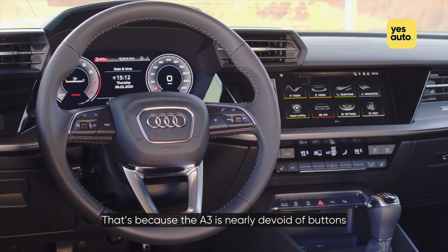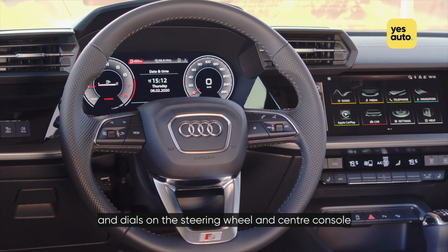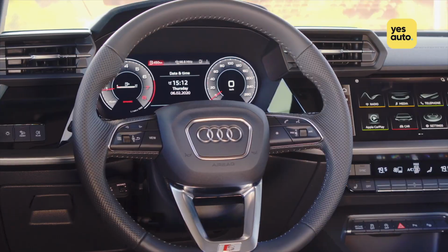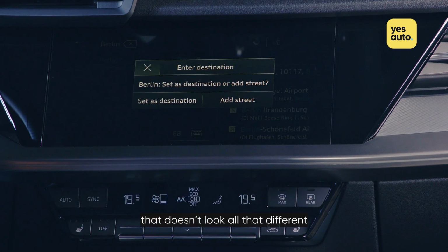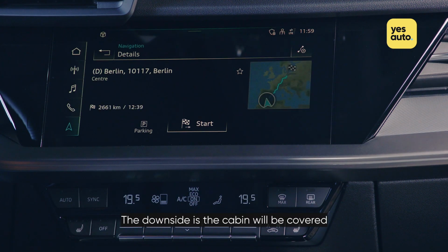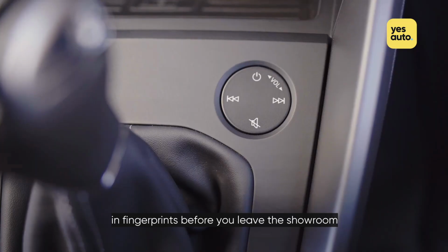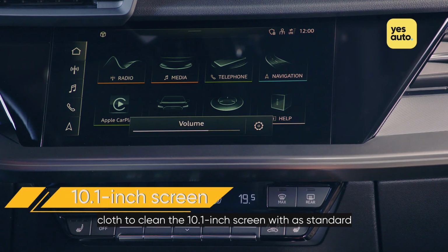That's because the A3 is nearly devoid of buttons, with only a handful of knobs and dials in the steering wheel and centre console. The upside is you get a stylish cabin design that doesn't look all that different to that of the flagship A8. The downside is the cabin will be covered in fingerprints before you leave the showroom. Good job Audi throws in a microfiber cloth to clean the 10.1-inch screen with as standard.